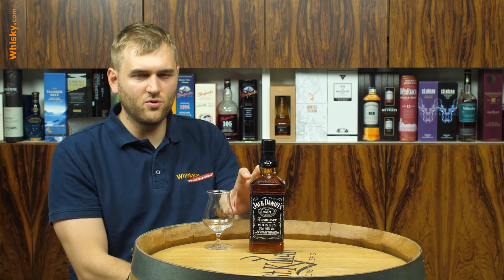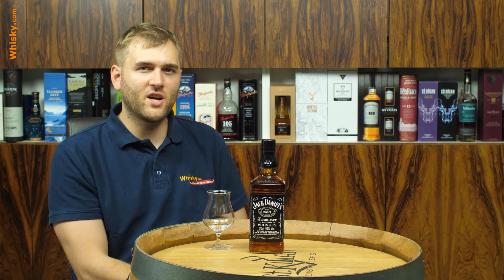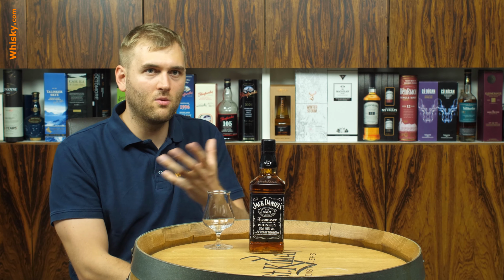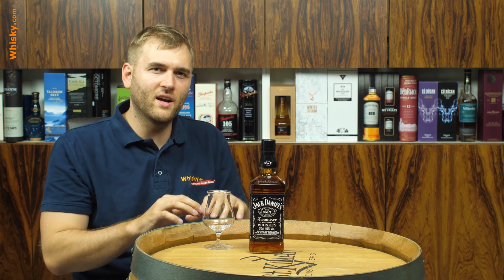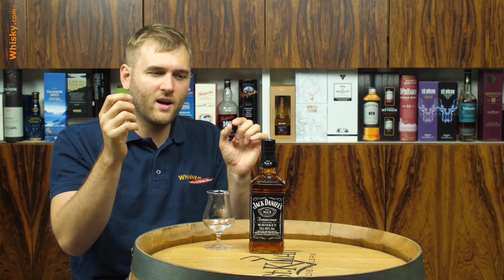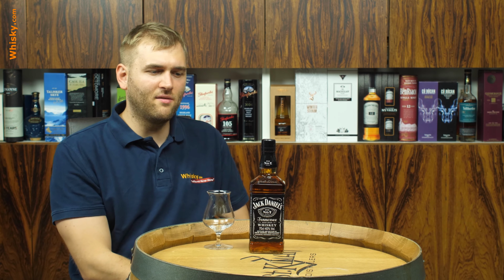So what you do is you take the very sharp substances from the Jack Daniel's and you take them out with the charcoal. You have a similar effect with normal bourbon, American bourbon, or other whiskeys when you have a charred cask. You char the cask from the inside, so you have a charcoal layer. So the whiskey inside the barrel reacts with the charcoal layer, and the sharper parts are taken out of the whiskey.